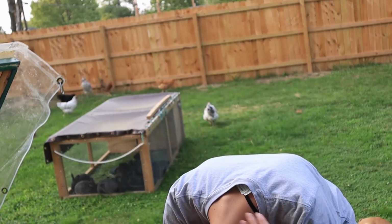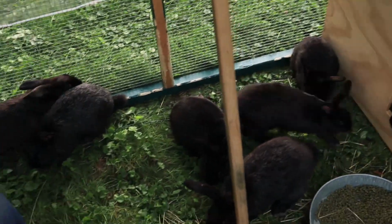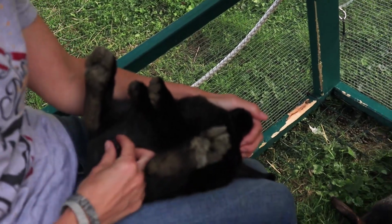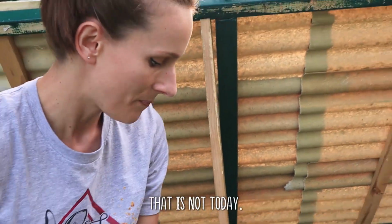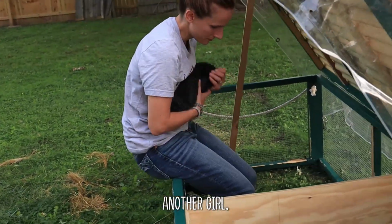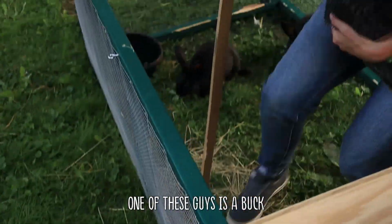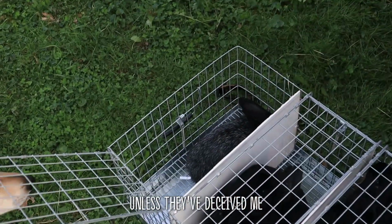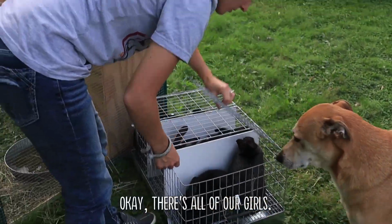Do not want to tattoo a rabbit with their hair down. I don't know how girls do things with their hair down. I don't know. Have you asked one? Okay, this is gonna be another, that's a girl. This is gonna be another video where we learn how to sex bunnies, but that is not today. Okay, one of these guys is a buck. Unless they've deceived me. Also very possible. Okay, here's all of our girls.